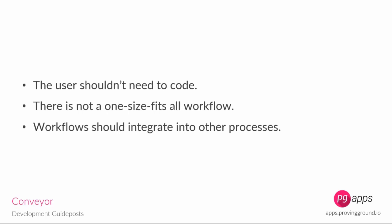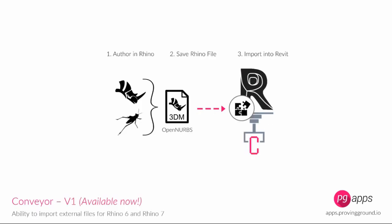And finally, we also recognize there are a variety of options out there for Rhino and Revit workflow tools, and we want to think about Conveyor as a way to support those, which we'll talk about in some of the new developments. But for a little context, I wanted to provide a bit of background on what the current version of Conveyor lets you do.